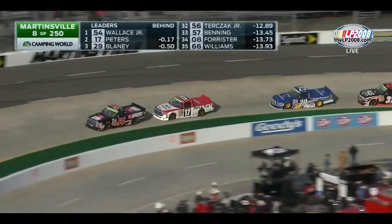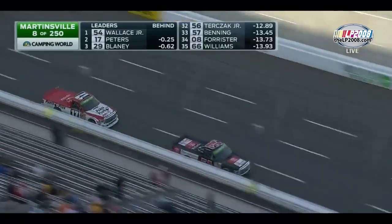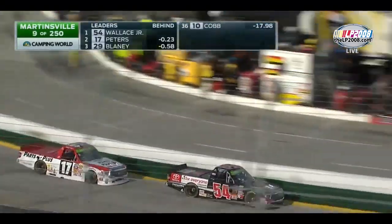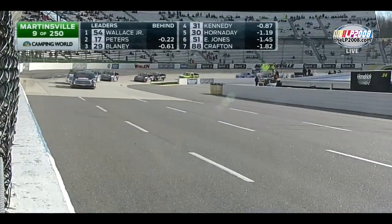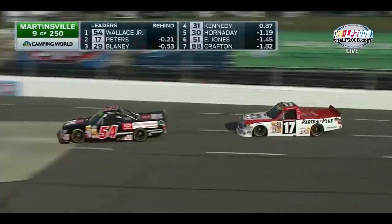A little bit different line off of turn number 2 for Bubba. You see how tight he keeps it off of 2? And Timothy lets it swing out towards the wall a lot more. Let's see if they do it again this time. Yeah, that's interesting. We've really never seen anyone run it quite as low off the turn as Bubba is. You can see there he's really conservative on his line exiting, and it allows Peters to close the gap.